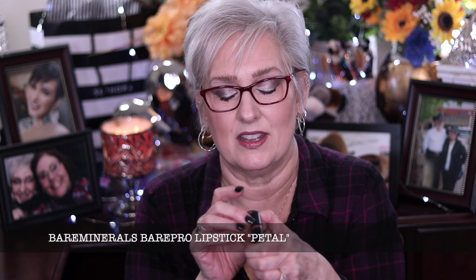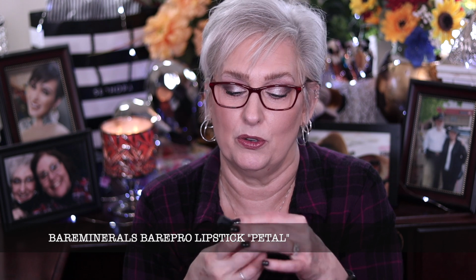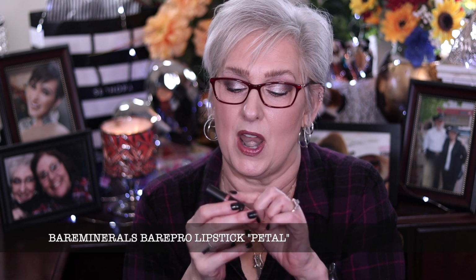This is a little tiny lipstick that doesn't belong in there, but it's a really good one. Look at this shade. Ooh, I love that shade. I keep this to remind me that someday I want to pick this up in a full tube. It's called Bare Minerals Bare Pro. This is a red liner by Bite Beauty. It's cherry red, and I'm not going to keep that.